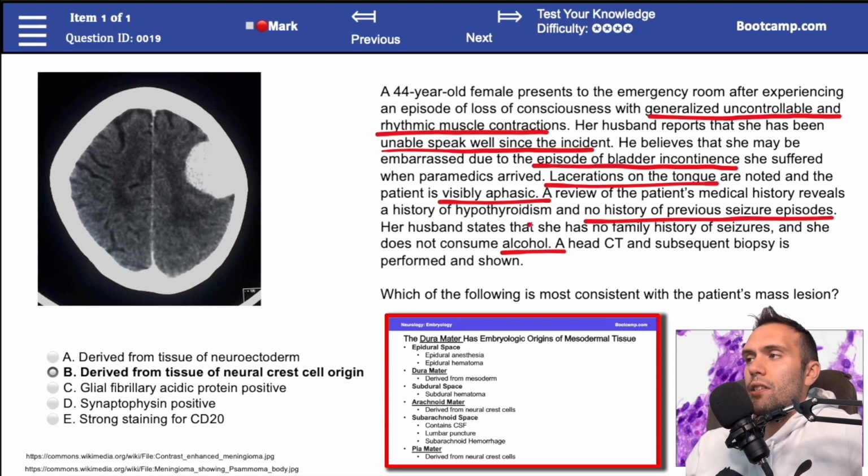Do you treat seizures if a patient is consuming alcohol and they go into withdrawal? Okay, very classic, right? You can have DTs, delirium tremens, from alcohol withdrawal. Do you treat DTs with anti-seizure medications? Generally not, because the seizures tend to be provoked secondary to the alcohol. Okay, so a head CT and subsequent biopsy is performed.